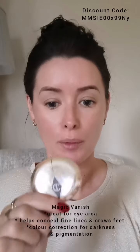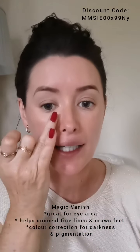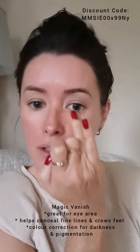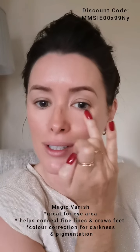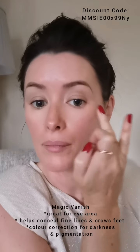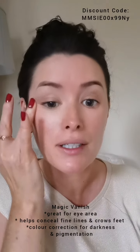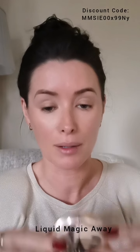Okay, so for the concealer, I'm going to use the Magic Away for the under eye. So this is again from Charlotte Tilbury, and it's in the shade medium. I'm applying it with my ring finger, very, very light pressure. And basically for anyone with a lot of fine lines and wrinkles underneath the eye, if you want a more cream effect and nothing that is going to stick in to any lines or wrinkles, just apply that underneath. It is great for any color as well. So if you've any kind of blue veins or any darkness around the eyes, I find this absolutely amazing. So that's in medium, and it is the Magic Away concealer.